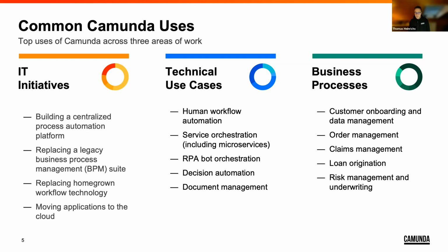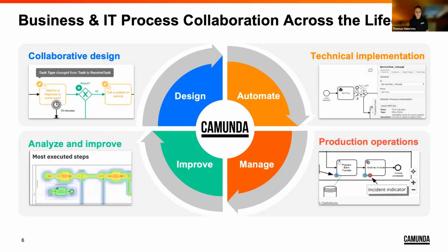Okay, so now you should have got an idea about the use cases, Camunda itself, and some key aspects the product has. And before we go into the live demo, there's just one more slide, because that's also quite important from a theoretical aspect, and that's the BPMN or the BPM life cycle.